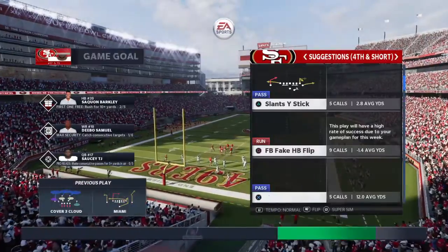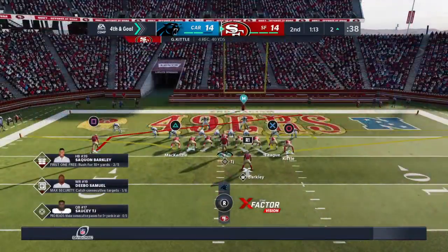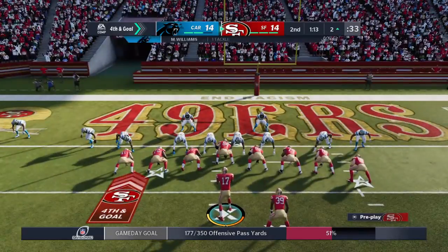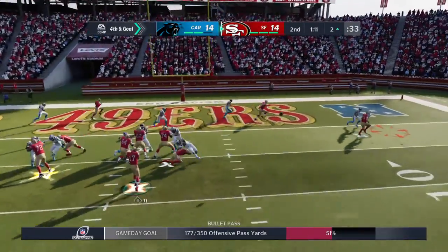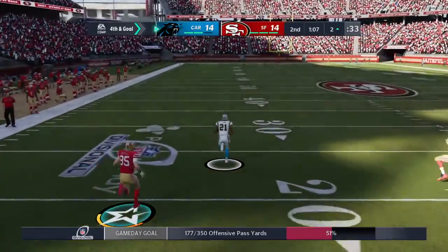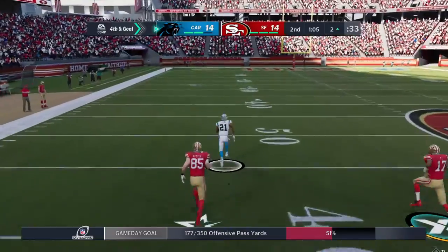Now the Panthers going to use the first of their timeouts as they'll head to the sideline and talk over what to do next. Now a shotgun snap as they'll look to throw. And looking for Kittle, but it's intercepted. Jeremy Chinn picks it off.